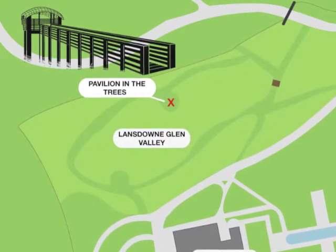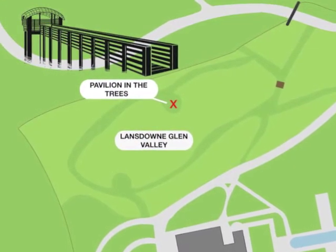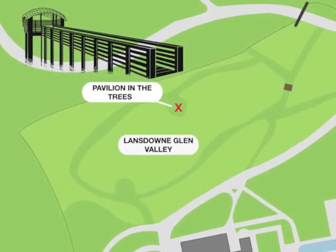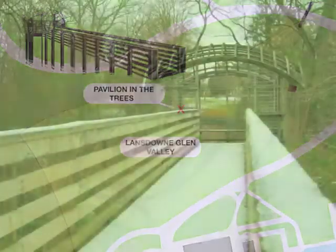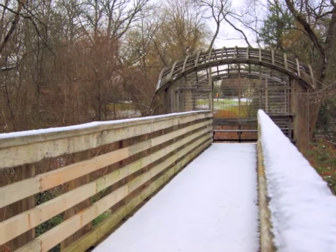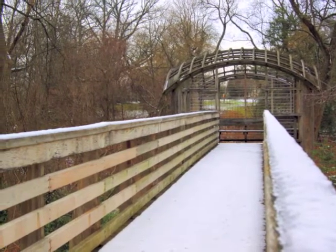Pavilion in the Trees is located in the Lansdowne Glen of West Fairmount Park. This part of the park is near the Japanese House and the Horticulture Center. Puryear was inspired by a universal childhood longing for a treehouse. It's a great place to go if you're looking for a bird's eye view.